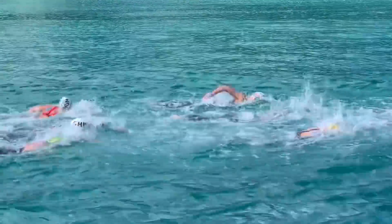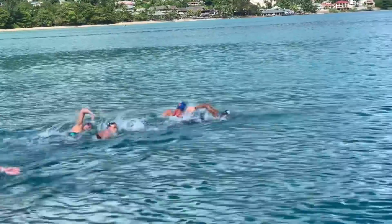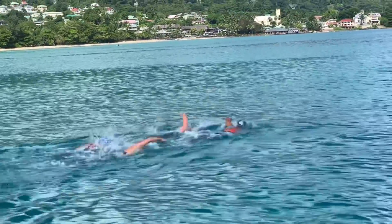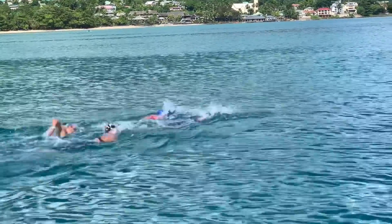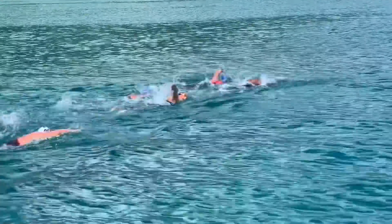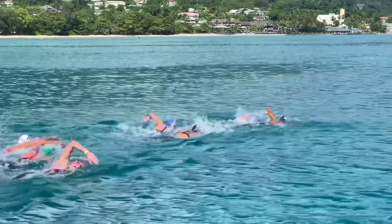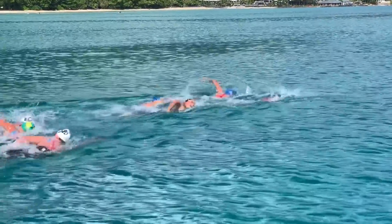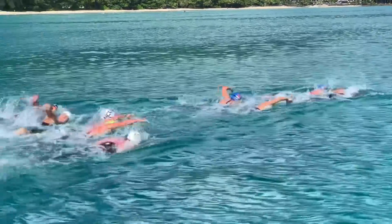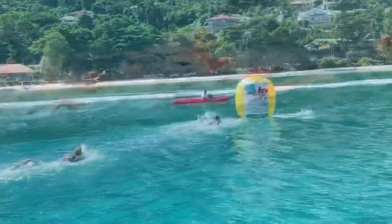So on this final lap now, up the front, we have Anna Marcella side by side with Muller of France. They've both been switching the lead now for the last couple of laps. Right behind them, we've got Bruni from Italy and France, number 28. So that's 4 up the front, and then we have this pack right behind with a lot of good swimmers in there.